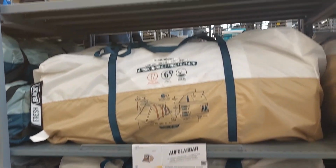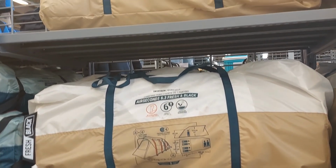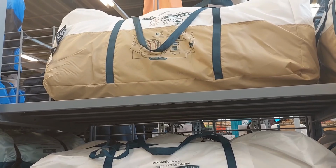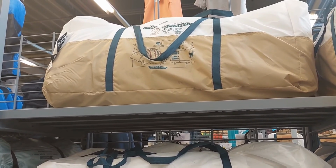These camping beds are really cool. The ones that are just in the previous shot. You just pump it and then they blow up and then within a few minutes they are done.